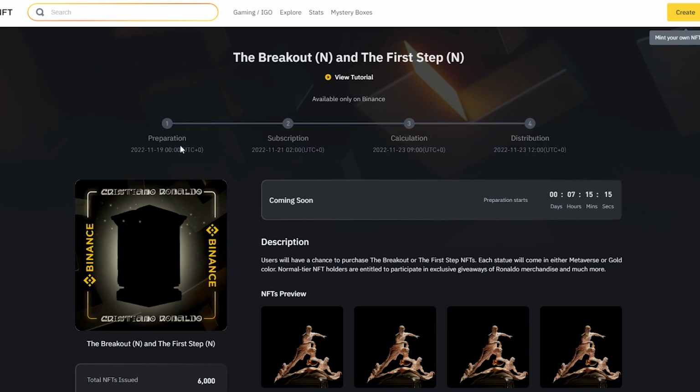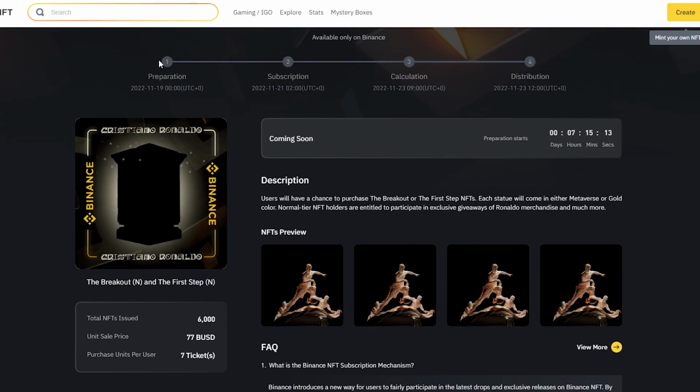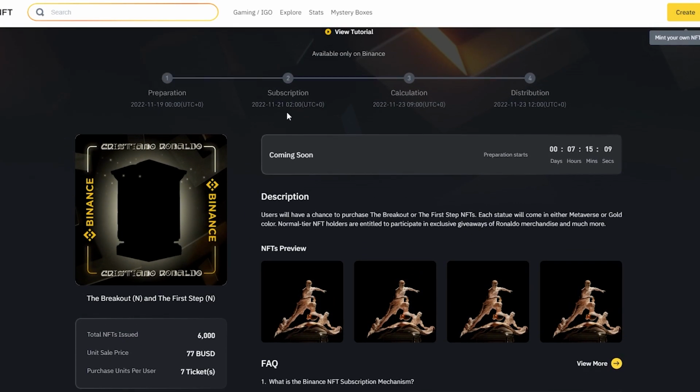You must hold at least 0.1 BNB in your spot wallet during the preparation. After this stage, you can stake your 0.1 BNB for the subscription. Whether you win or lose, you will have your staked BNB back in your spot wallet after the distribution.